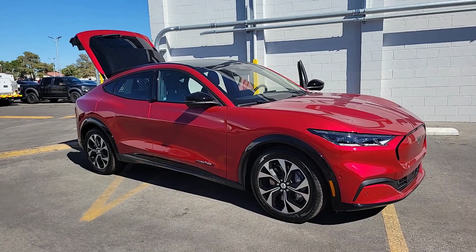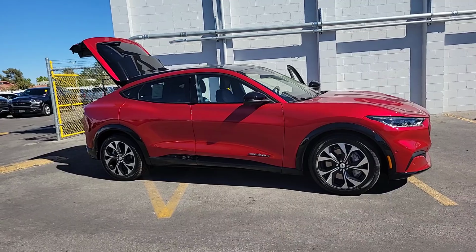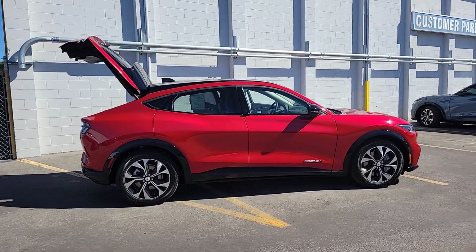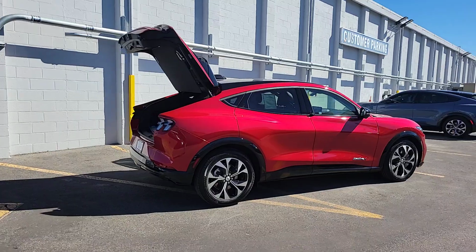You will love the features of this 2023 Ford Mustang Mach-E. Enjoy a view of this striking Ford Mustang Mach-E, the tech-savvy electric vehicle that satisfies your desire for athleticism and passenger comfort at a surprisingly affordable price.